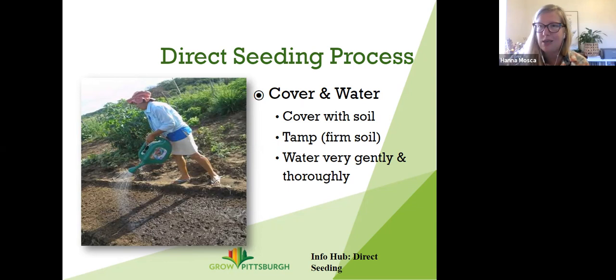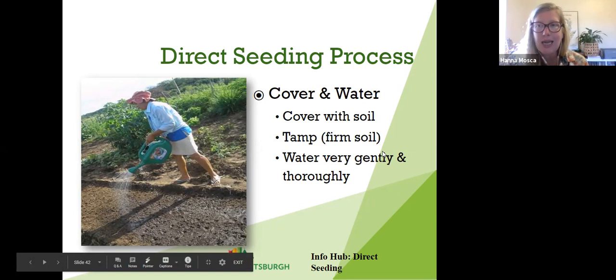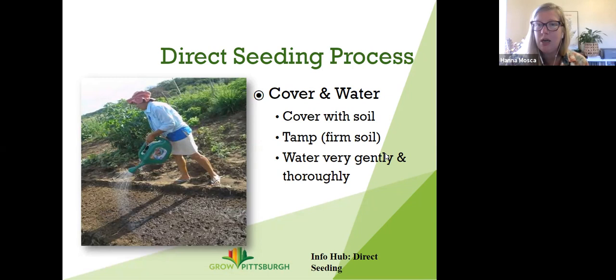So that is generally how you direct seed. And we can do that with lots of different things. Again, something like a pepper or tomato, this would not work that well for, but there are lots of things that we can direct seed and that we do direct seed on the farm.